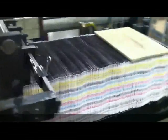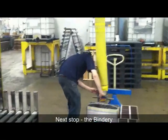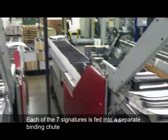They'll take all of these pages, the first 32 pages of the book, and save them for later on this pallet. When they're done with this job, they go on to the next signature. The whole thing will take about 7 hours of press time.